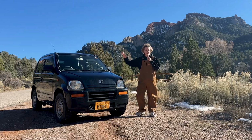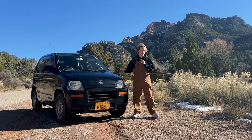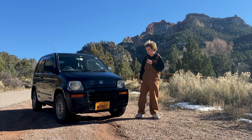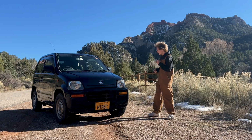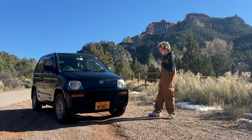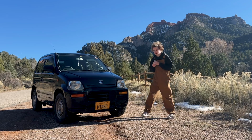So this generation is a PA1, and they were produced from 1998 to 2002. So a very short 4-year lifespan, shorter than the Beat's, which was 6 years. And there is not a lot of information about this car anywhere.